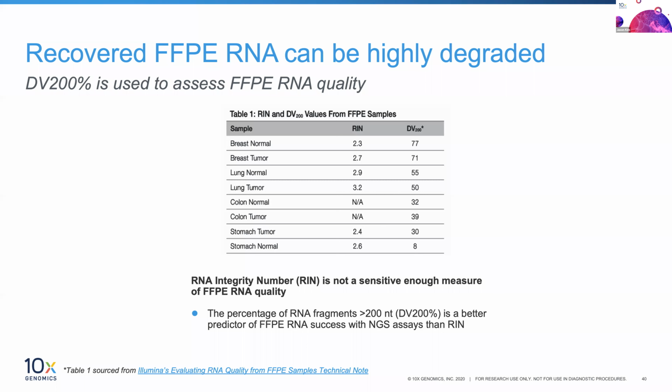The number one thing we recommend is doing a DV200 analysis. We don't recommend RIN because obviously this is degraded and fragmented RNA. It's not a sensitive enough measure for FFPE RNA quality. What DV200 does, if you're not familiar with it, is give the percentage of RNA fragments that are greater than 200 nucleotides. And this is a much better predictor of FFPE RNA success with NGS assays than RIN. The idea here is that you want greater than 50%, and you can have high confidence that the sample should work with Visium for FFPE.